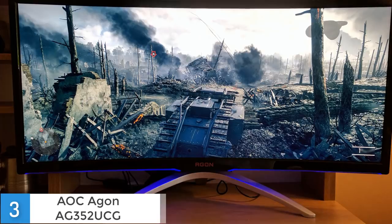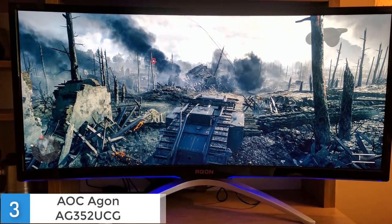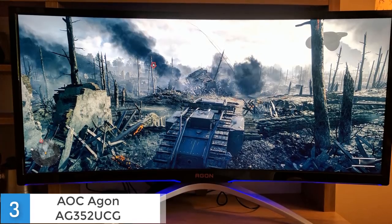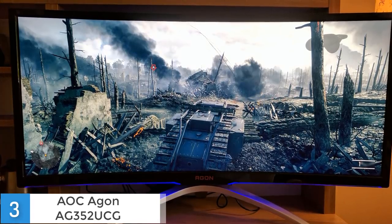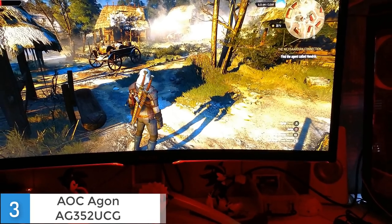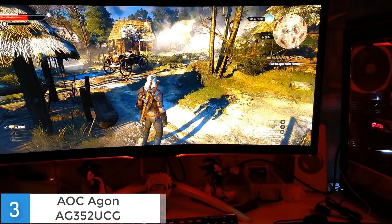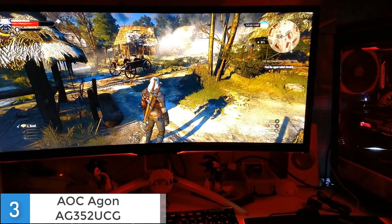It has a tripod-shaped stand that is made of powder-coated metal, and it will sit stable and provide a solid base for the screen. The stand is fully adjustable, and you can adjust the screen's position to match your chair position, but also you can adjust the height and the view angle. At the middle of the bottom bezel, you can see the red Agon logo, which identifies this monitor as a member of the AOC Agon range of gaming monitors.